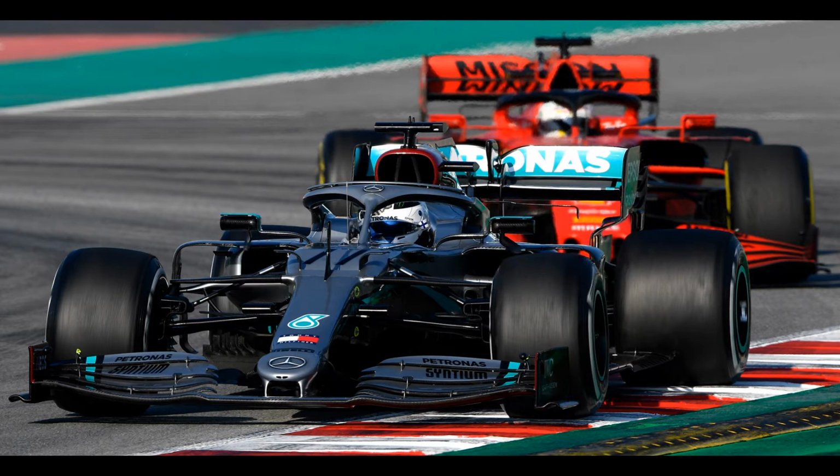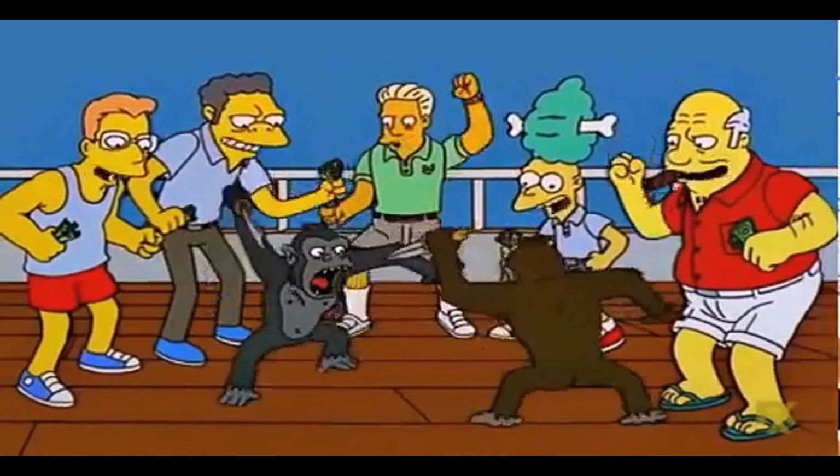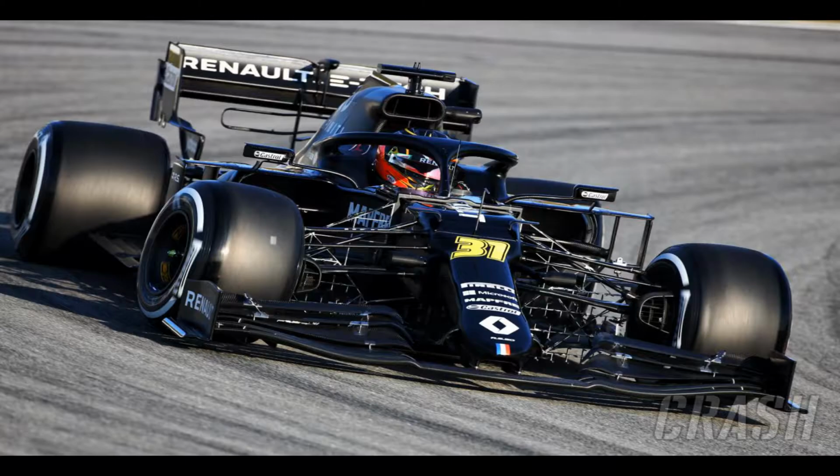So, before we get into this, I just want to put a disclaimer. These are my own opinions and I know other people's opinions will differ. So please, if we could just all keep it civil, that would be much appreciated. Thanks. Coming in at number 10 is Renault.